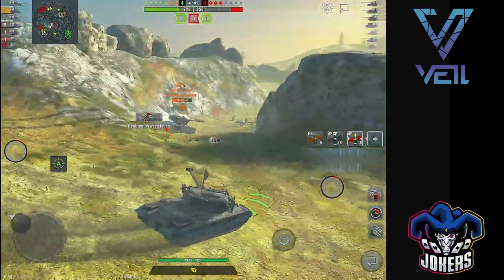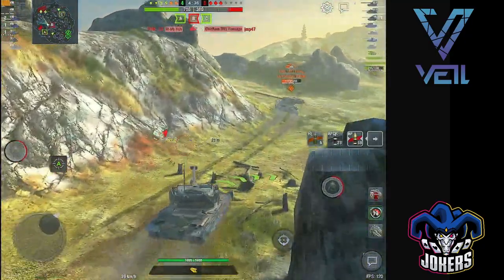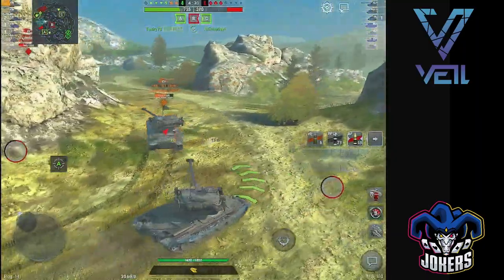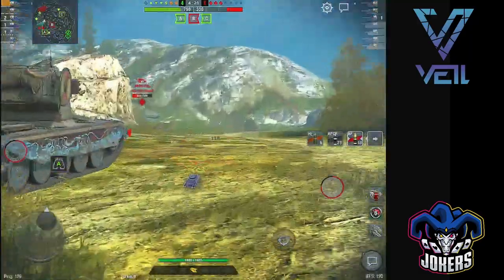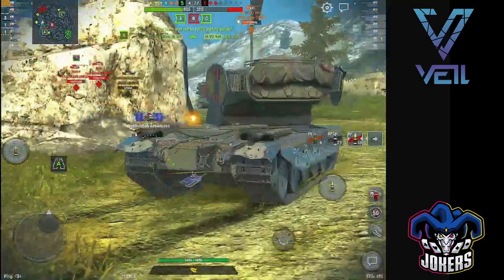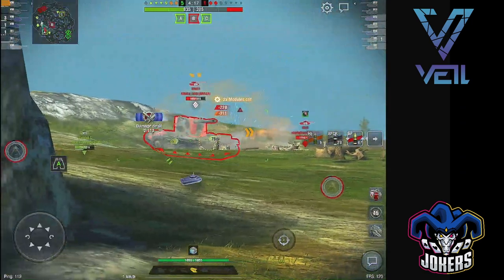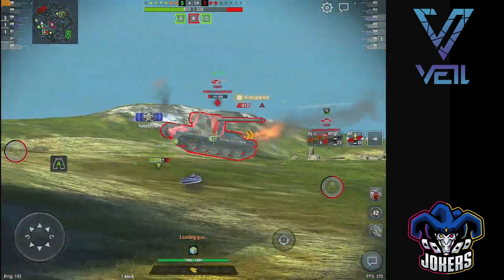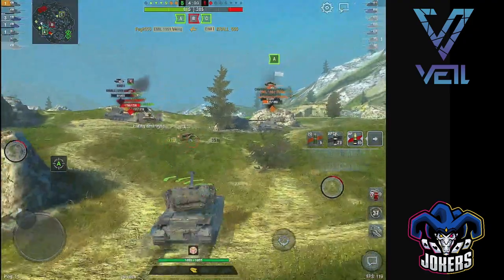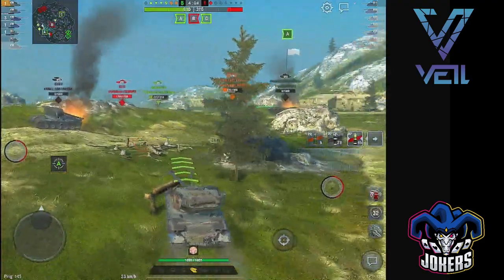Oh, I'm not going to bother with the cap. We're going to get round the back of them, yeah? Nice. Three in the magazine, three in the barrel, two in the barrel. No, I'm still loading. Let me go, because I'm loading and I've got all my HP. Oh, he's gone. Anyway. Hello. Barbecue! Nice! Yeah.